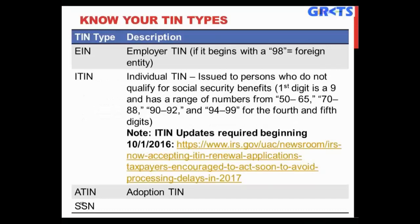I-10s begin with the digit number 9. In the 4th and 5th positions between the two hyphens, you'll find a 50 to 65, 70 to 88, 90 to 92, or 94 to 99. If you see a 9 in the first position, any of those series in positions 4 and 5, then you're looking at an I-10, which means you need to pull back on that W9 and go with a W8 BEN. And again, if you're not familiar with non-resident alien vetting, you need to probably join us for that topic a little later.